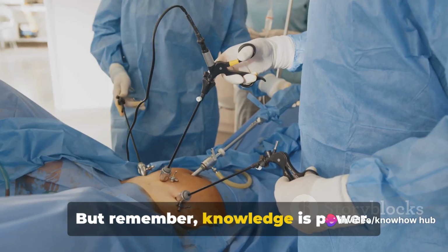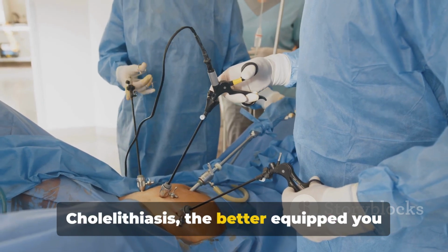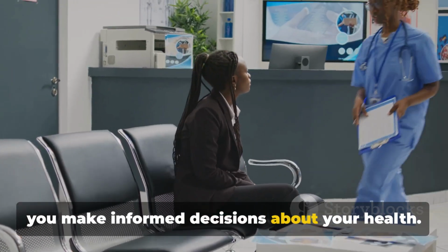But remember, knowledge is power. The more you know about conditions like cholelithiasis, the better equipped you are to make decisions about your health. Understanding cholelithiasis can help you make informed decisions about your health.